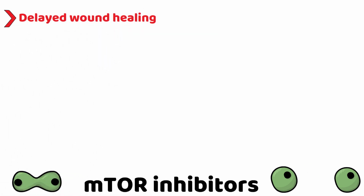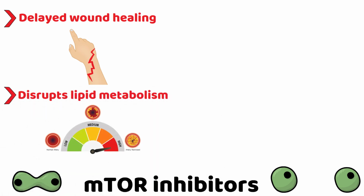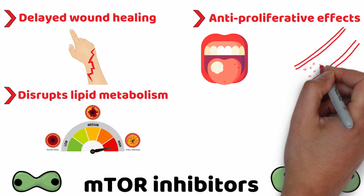Delayed wound healing happens because skin cells can't regenerate. It disrupts lipid metabolism, causing high cholesterol. And the anti-proliferative effects can lead to mouth ulcers and low blood counts.